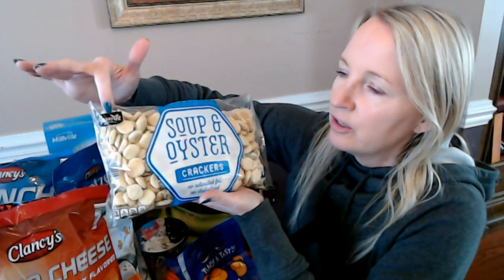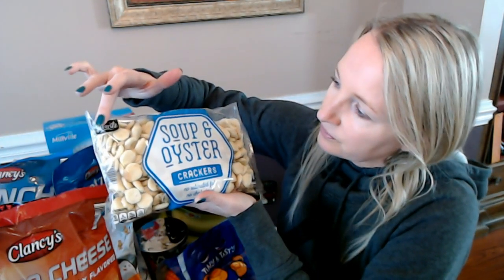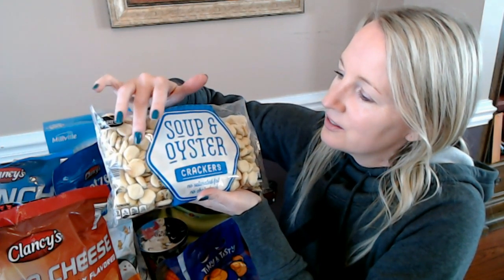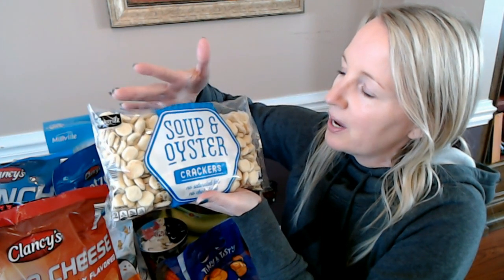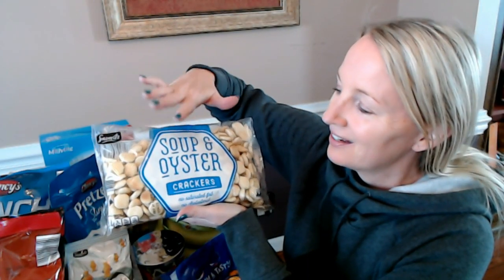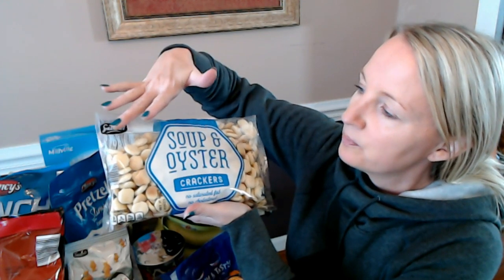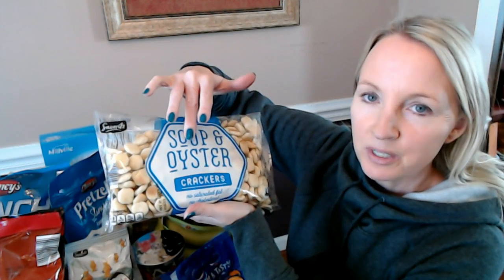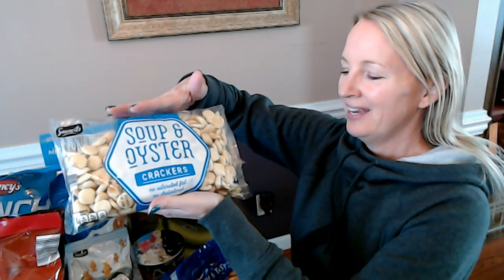So Savorites, you can see the name up in the corner here. Savorites is an Aldi brand, and they make all kinds of crackers and snacks. And you can get this 10-ounce bag of soup and oyster crackers for only 79 cents. So these crackers are fantastic. I do love them. Now you see that the bag is mainly clear, but they also have white and this really pretty blue right here. So they are really awesome. I love them. And they're less than $1, which is great.